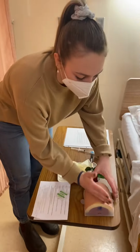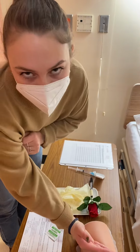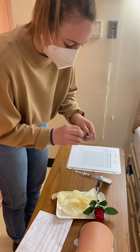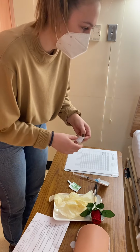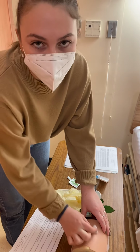And then here I would be using a Z-track, so that means like this, and you pull the skin away, keeping it taut, and inject at a 90 degree angle. So here we are. You're ready to get your shots. You're going to feel some discomfort, but I'm not going to rub it. So this is 30 seconds on, 15 seconds dry.